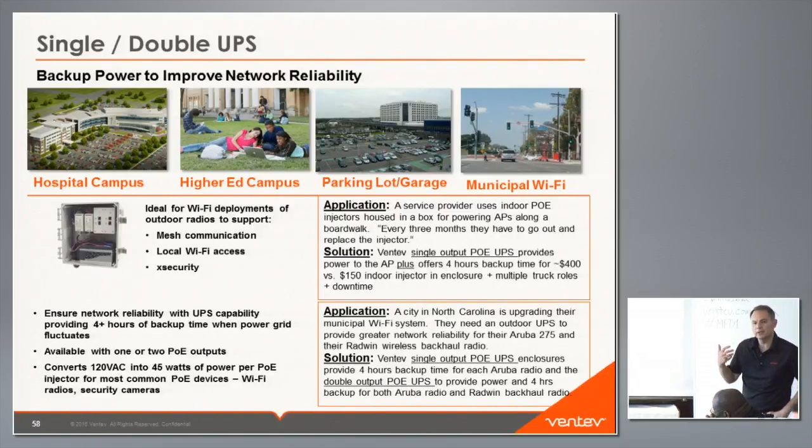Our goal was to make it also economically affordable. So this is a few hundred dollars, and it offers you that peace of mind that if my AC power goes down, I have at least 4 hours, if not 8 hours, of power to support my Wi-Fi deployments.